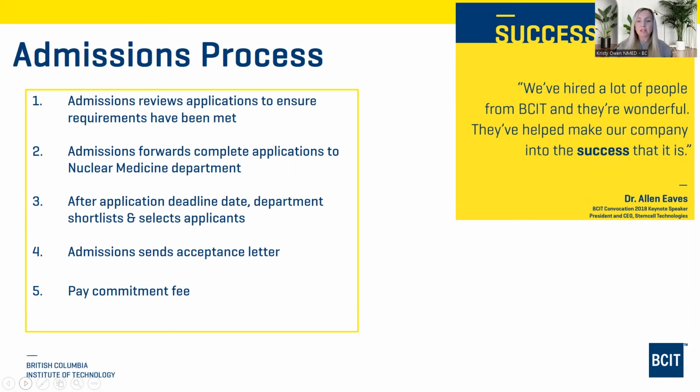Once we select our applicants, we let admissions know who we would like to offer a seat to, and admissions will then send you a letter and say, hey, you're in. You're coming, hang out with us for the next 2 years. Your requirement at that point is just to put that in concrete and pay the commitment fee, which is $500, to say that, yeah, you're coming in September. I want to be there. So that's what that process looks like.